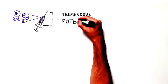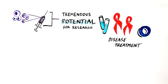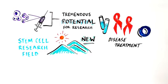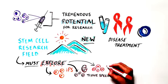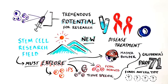Stem cell therapies hold tremendous potential for medical research and the development of new treatments for some of the world's most devastating diseases. Because the field of stem cell research is so new, it is critical to explore all avenues of stem cell research, from iPS cells, pluripotent, to tissue-specific stem cells, including fetal-derived stem cells. For this reason, California's Proposition 71 was written to be agnostic as to the stem cell type funded. Data-driven research must determine which cell type is the best, safe, and effective therapy.